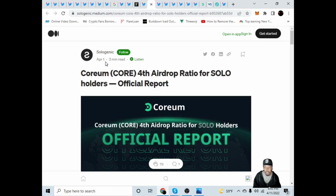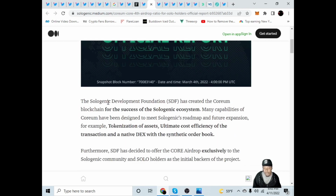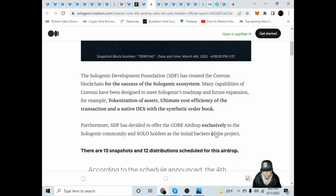Now, this is an article from Sologenic on April 1st. Coreum, core, fourth airdrop ratio for solo holders. This is the official report. The Sologenic Development Foundation has created the Coreum blockchain for the success of the Sologenic ecosystem. Many capabilities of Coreum have been designed to meet Sologenic's roadmap and future expansion. For example, tokenization of assets, ultimate cost efficiency of the transaction, and a native DEX with the synthetic order book. Furthermore, the Sologenic Development Foundation has decided to offer the core airdrop exclusively to the Sologenic community and solo holders as the initial backers of the project.